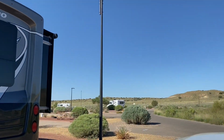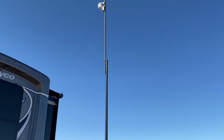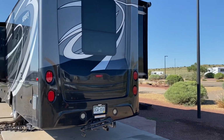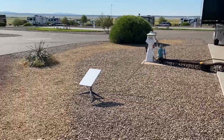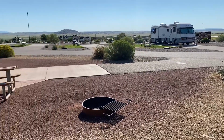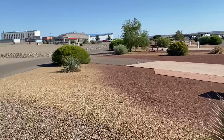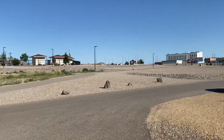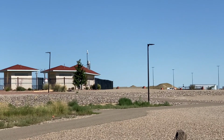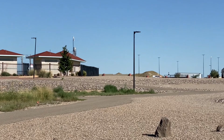Before I leave this site, I want to show you that there are Wi-Fi extenders all throughout the campground. They're about every 5 spots, I don't know, and there's not a lot of obstructions for them to not work. We have our Starlink as well, so we're pretty much using our Starlink and our SIM cards with our different mobile providers, and that's giving us great internet. But if you are hanging out at the pool, or you're relying on the internet for the campground, they also have one of those Wi-Fi towers up there at the pool, and the Wi-Fi was acceptable to just surf the internet and check my emails and all that kind of stuff.